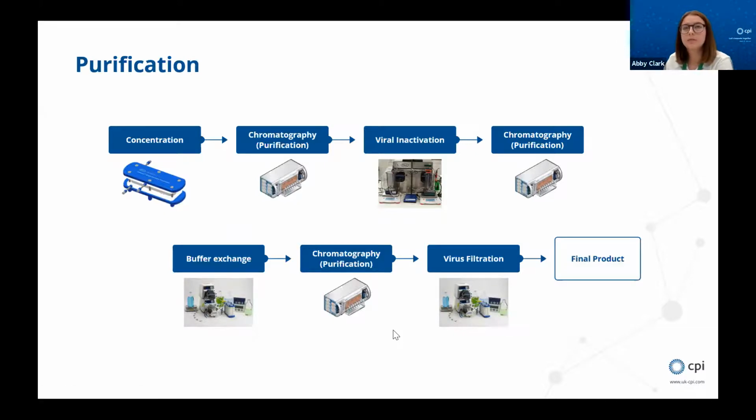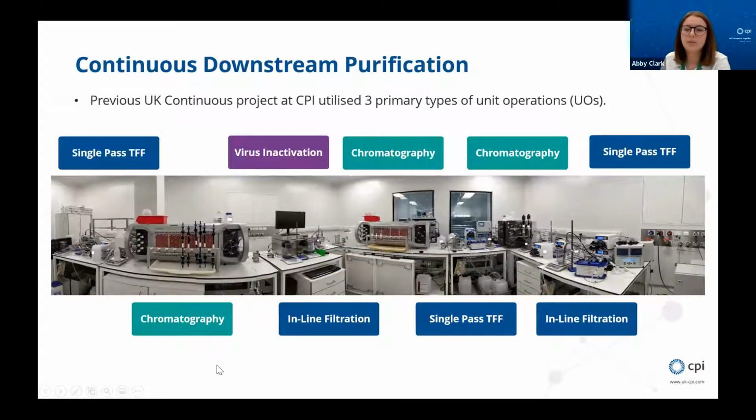So this is the setup of the lab, and it's what in practice it looks like at lab scale. Again, this is from the UK Continuous project, which we carried out at CPI. Each UO, which is unit operation, and I will say that a lot, so please remember UO is unit operation, has its own switchboard in the desks.